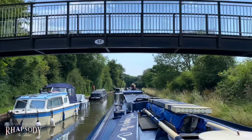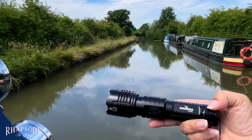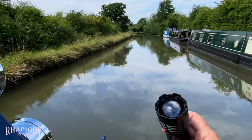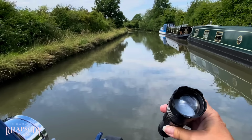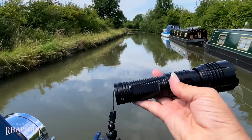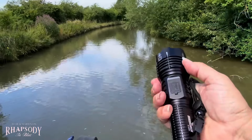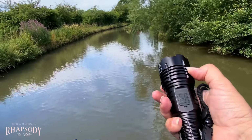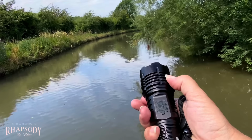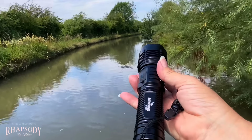Bridge number 57. Yeah, so we bought one of these new torches that everyone's talking about, a Shadow Hawk. Absolutely fantastic. It's so bright. It's 30,000 lumens apparently. So I'm hoping we're going to see a little bit more of the tunnel this time. It's got a special feature where a bit at the end pulls forward and goes back, which means you can actually concentrate the beam. Hopefully you'll see that in the tunnel. I can't wait to see if it really is as bright as it seems.